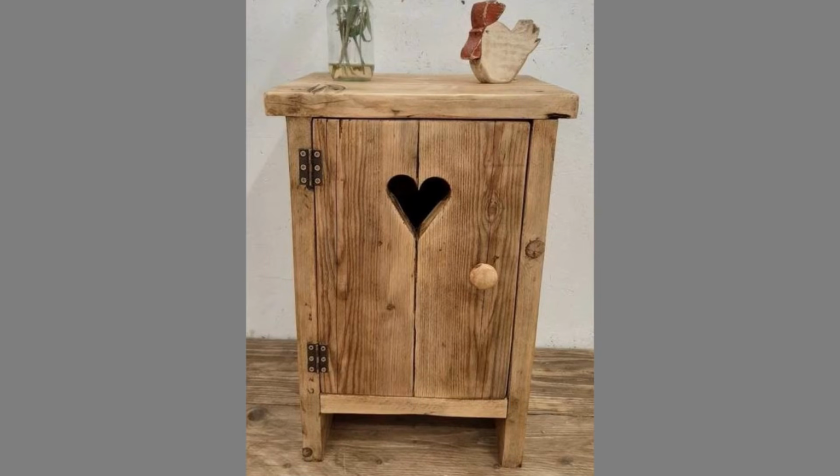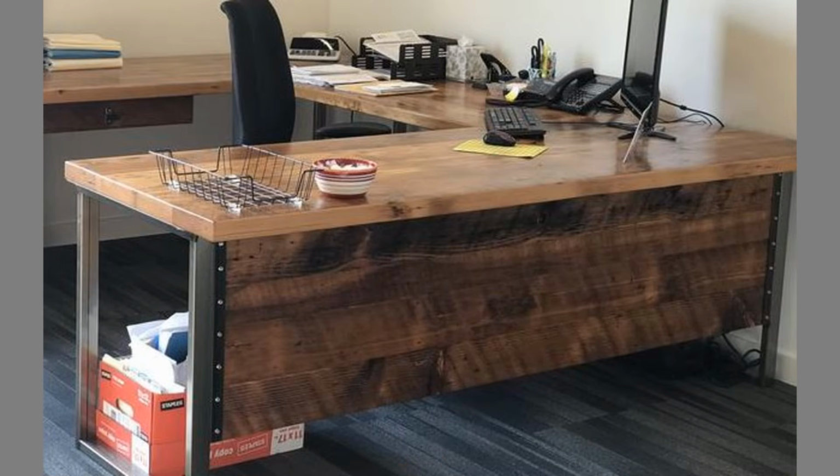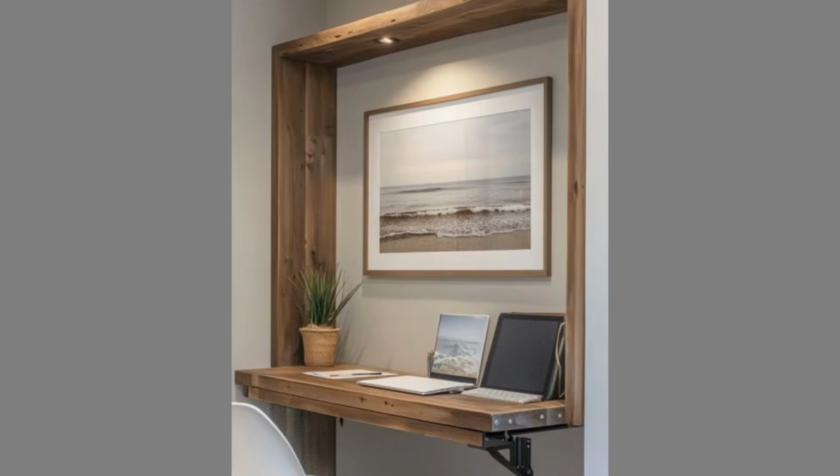Paired with minimalist metal frames or floating designs, these desks offer a clean yet character-rich environment that fosters focus and creativity. Wall-mounted shelving units made from thinner planks of reclaimed wood continue the visual narrative, offering practical storage while maintaining a cohesive, natural look.